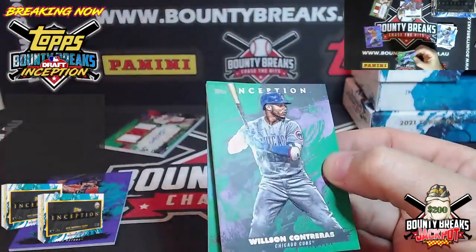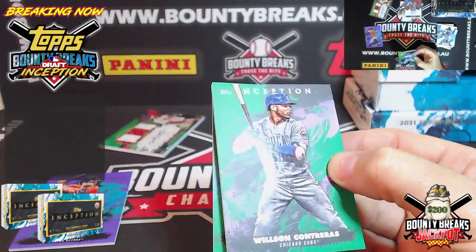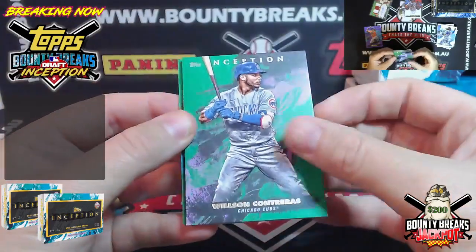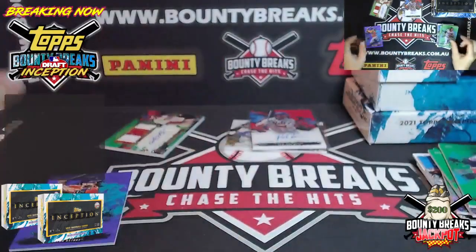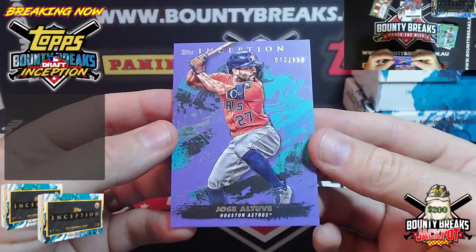Now, what do I need for the rainbow? I think I still need, I'm doing a rainbow last year, Tatis. I think I need blue. Then, oh, and the 101. Wilson Contreras, Jose Berrios, Juan Soto, green. Your purple to 150 was Jose Altuve for the Astros.